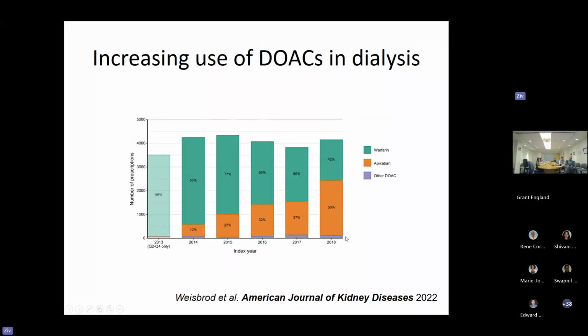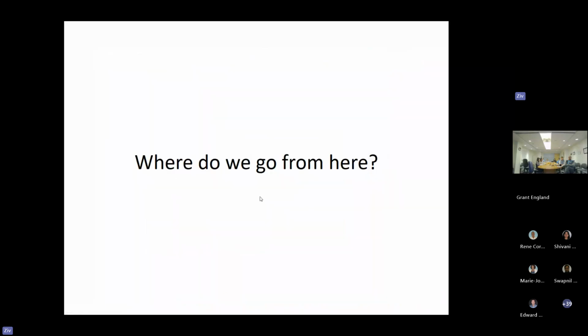And again, this only goes until 2018, but if we look to more recent times, this trend is continuing, and more individuals are getting apixaban as we're becoming more used to managing dialysis patients with DOACs. So the question is, where do we go from here?